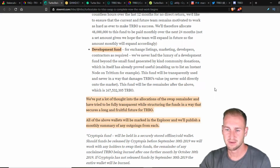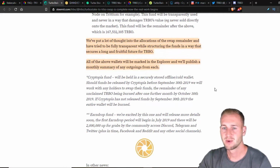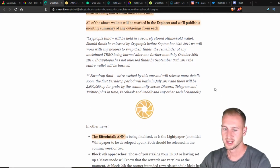They've got those development funds there, and they can go and pursue new partnerships, getting involved with shared masternode sites, and developing the e-commerce side so they can actually have a working platform. So it says we've put a lot of thought into the allocations of the swap remainder and have tried to be fully transparent with structuring the funds in a way that secures a long and fruitful future for Turbo. All of the above wallets will be marked in the Explorer, and we will publish a monthly summary of any outgoings from each. So good transparency there.